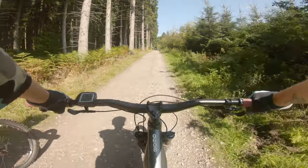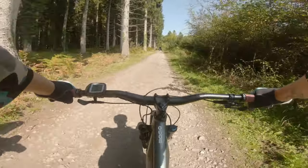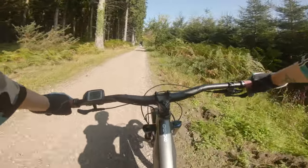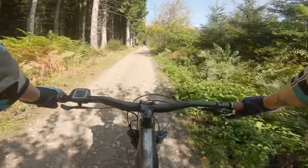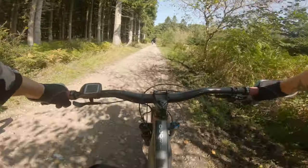Okay, we're back out again. We had a pit stop. I had a quick clothes change. Thanks to falling off the bike, I ripped my trousers, so I've had to change. We've refueled a little bit. So now I've done 3 miles already, so we're going to go and do Verders now.